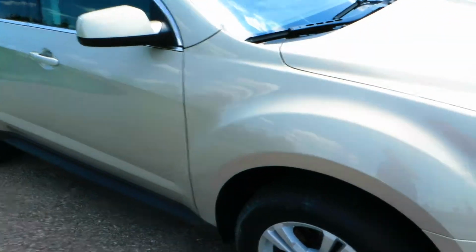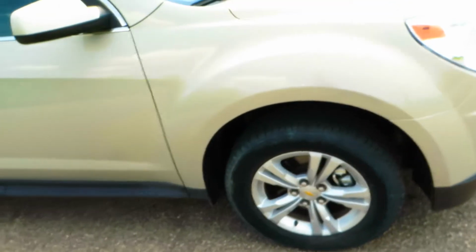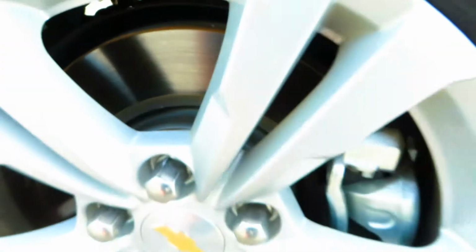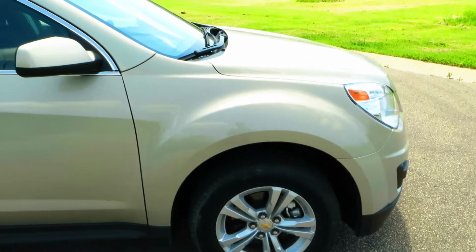I know it wasn't a flood car, because every flood car we've ever had, the brake rotors are just solid rust, and as you can see, those are nice and shiny. And we didn't just cut them, because if they were rusty, they would be cut all the way to the outside. So there's absolutely, we didn't do anything to that either.